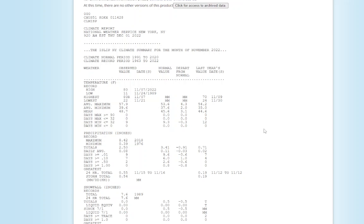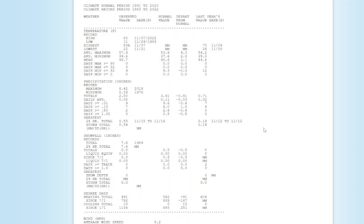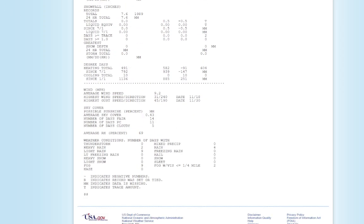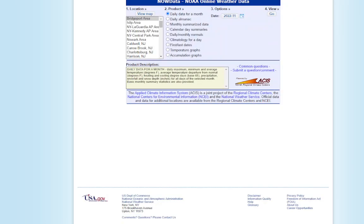Radiational cooling kind of saved us a little bit, but still, the mean temperature of 48.7 is 3.1 degrees above normal. The normal is supposed to be 45.6, so definitely a warmer than normal November. When it comes to precipitation, 2.50 inches of rain, believe it or not, even though it seems like we had a lot of rain. The normal value is 3.41, so we're almost an inch below normal as far as rainfall goes.